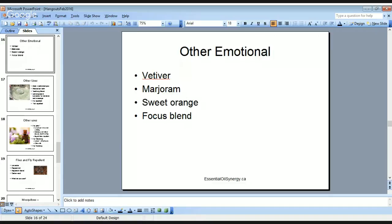So it says 20 drops lavender, 20 drops peppermint, 20 drops repellent blend, and put it in a little bottle with some water, shake it up, and spray. Away you go.